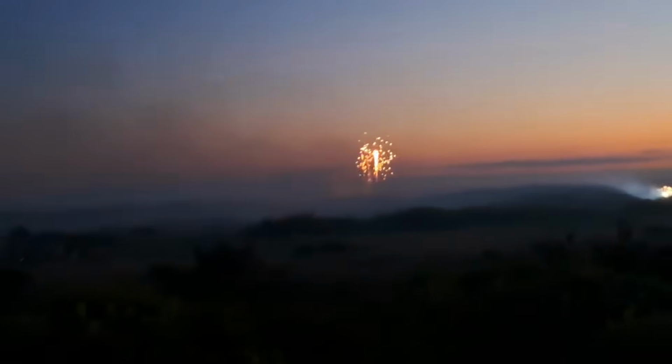Is that not insane? The moon. Can't quite get it in focus. There's one way out there too. Wow. I just want to show you because it lasts so long.